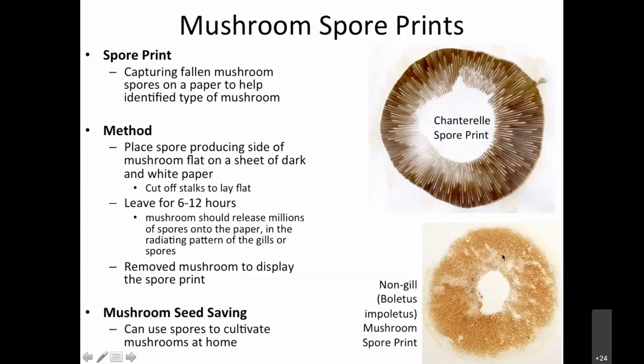So this is a chanterelle mushroom print. This is a Boletus mushroom that has spores that fall out. It's really beautiful. It's a really cool activity to do, and it's just one more thing. If I'm not sure whether this is a chanterelle, I could do this and compare it to other chanterelle spore prints. I'm probably pronouncing it wrong.